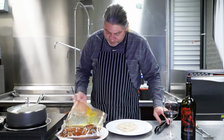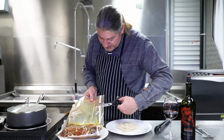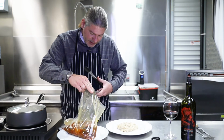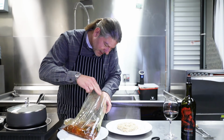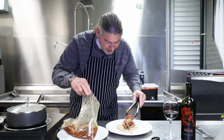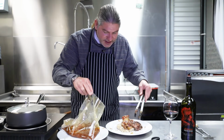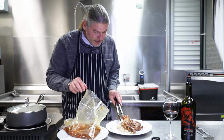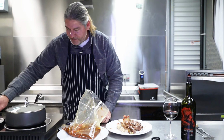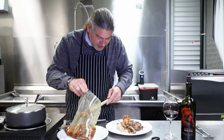But, so we got our risotto, got our bag. Cut it open. We're going to see what comes out as a whole. Doesn't look like much. So that is primarily chunks of the shank. I'm going to pull the string out, and then I'm just going to get some of the vegetables and sauce.